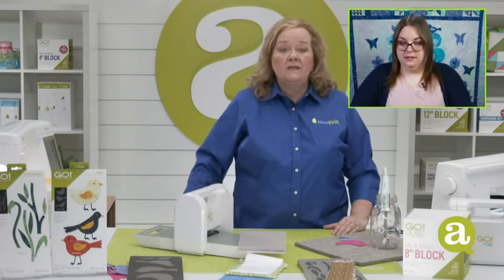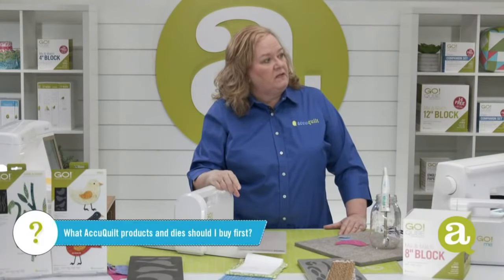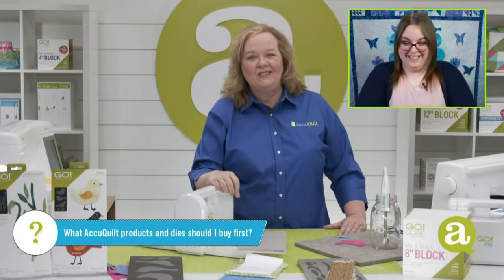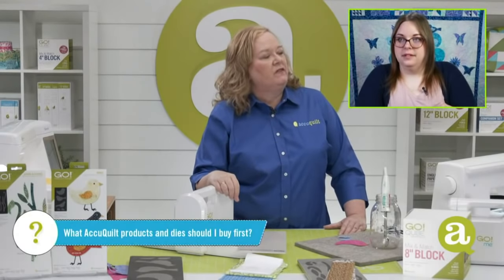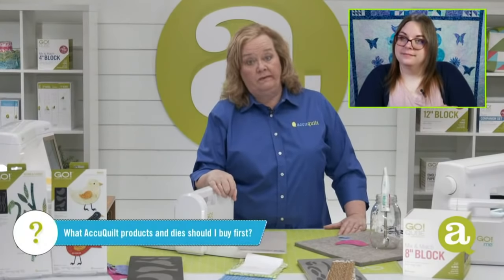So quilters ask me all the time, which AccuQuilt products and dies should I buy first? My first number one answer, what do you think it's going to be, Christina? All the dies. All is the answer. Strip dies, what size strip? 2.5 inch. Why? What do you use it for? Everything. Binding, borders, squares, sashing. And a cube, okay?